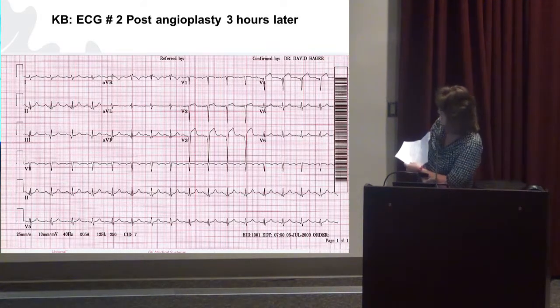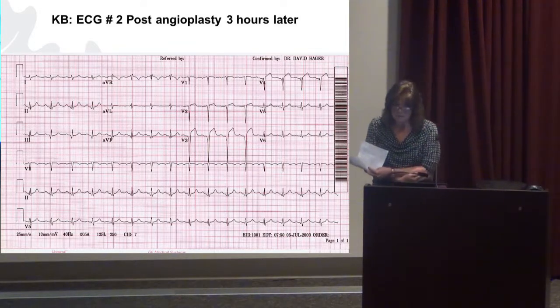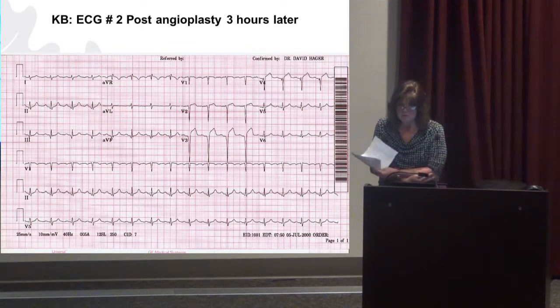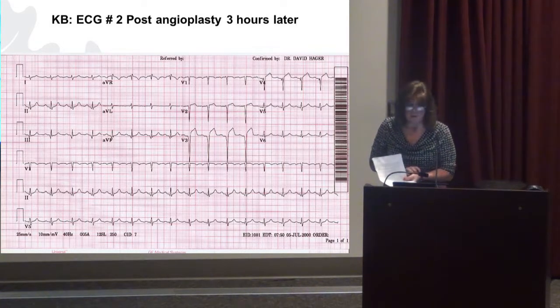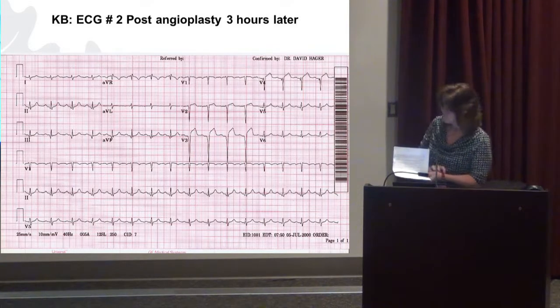He's got Q waves now. Does anyone see Q waves? Especially like V2, V3. The Q wave's a downward deflection of the QRS, right? The first wave is going to be a downward deflection. That's a Q wave. What does a Q wave tell us? That he had an old event. Could have been hours, days, weeks ago. Now he's got Q waves developed, so we know he had something. Okay?